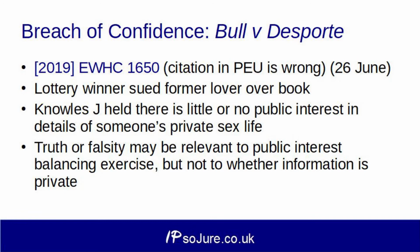Instead, let's move on and look at the cases, and the recent developments are nearly all cases that the pre-exam update mentions. Beginning with breach of confidence, a case called Bull and Desport. Note that the pre-exam update cites the case wrongly, so I've given you the correct citation on the slide. It dates from the 26th of June last year, so this is an indication of many of the cases, the same could be said about them.